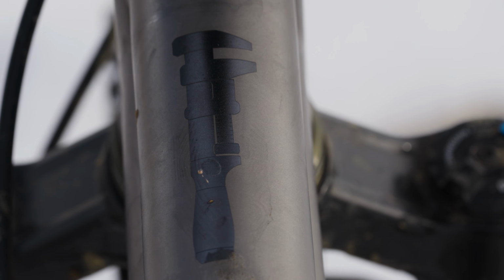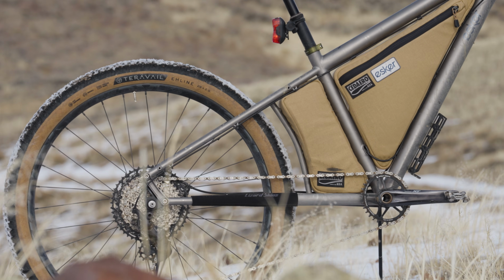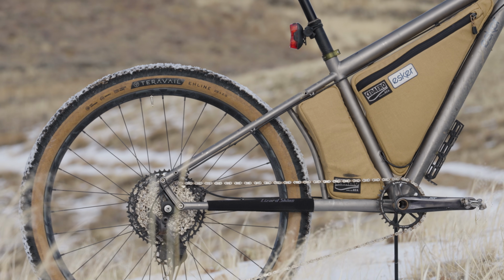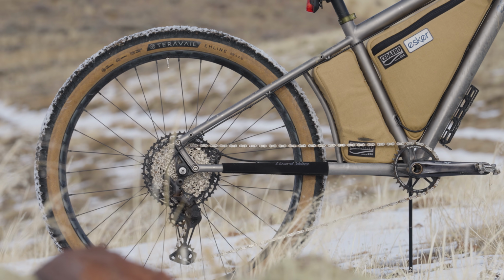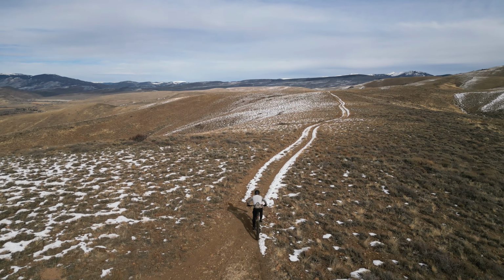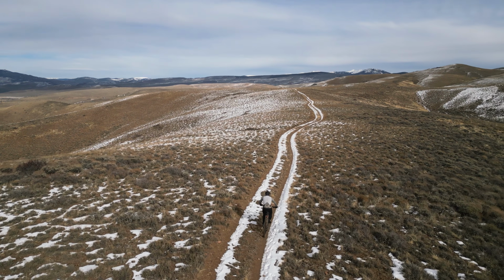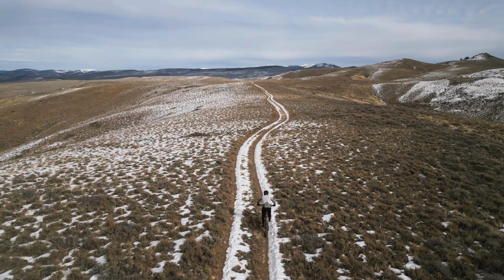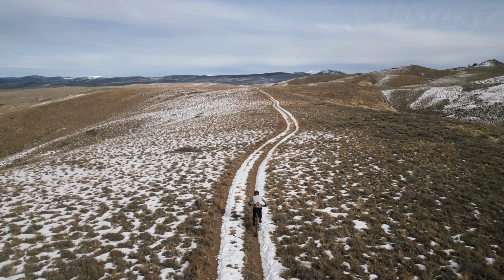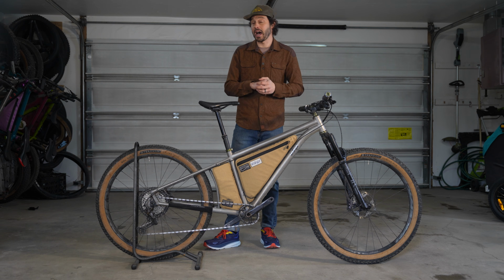The benefits of titanium don't just stop at the weight, obviously. The material is corrosion resistant and offers a very noticeable compliance, even more so with the longer wheelbase on the LVS. So despite this not being the first bike of its kind, I do think that the titanium makeup and chosen geometry certainly makes it very intriguing. However, it certainly is a higher priced material, thus a higher priced bike.